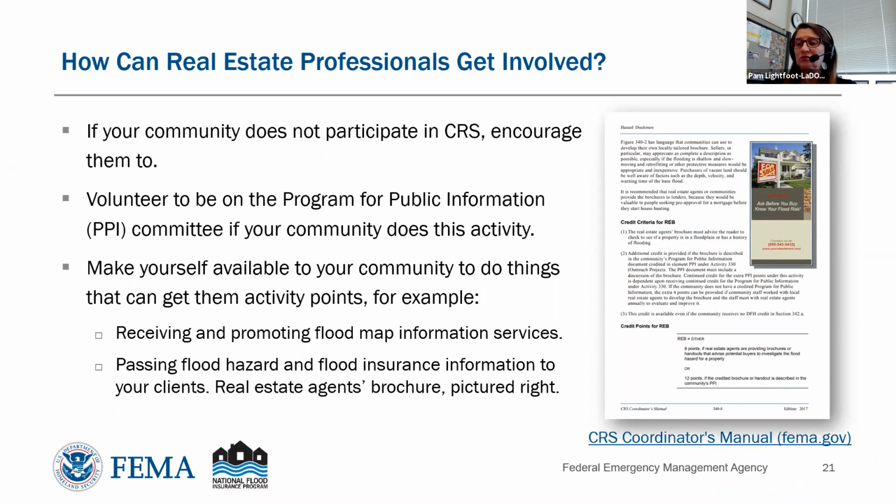There's the disclosure of flood hazard and the real estate brochure. For the disclosure of the flood hazard, if the real estate agent notifies those interested in purchasing properties located in the special flood hazard area about the flood hazard and the flood insurance purchase requirement, there's up to 25 points in that element. Another element, the real estate brochure, is up to 8 points, if the real estate agents are providing brochures or handouts that advise potential buyers to investigate the flood hazard of the property. And then, in addition to those two, there are the state-based other disclosure requirements, ODR, which is 5 points per requirement and a maximum of 25 points.